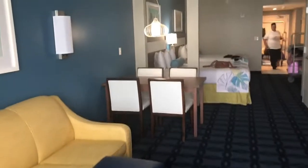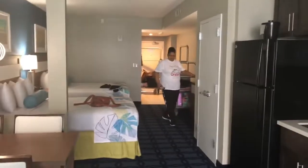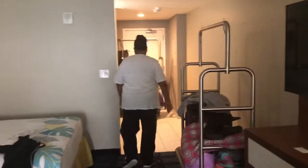This our car. That's my mama. So say hey to the camera, Mom. Hey. We get ready to wind down. I need to charge my phone. We got to get settled in now.